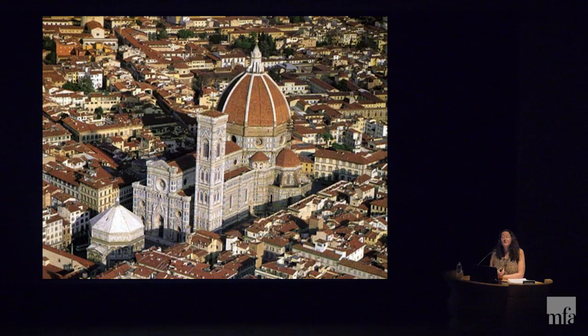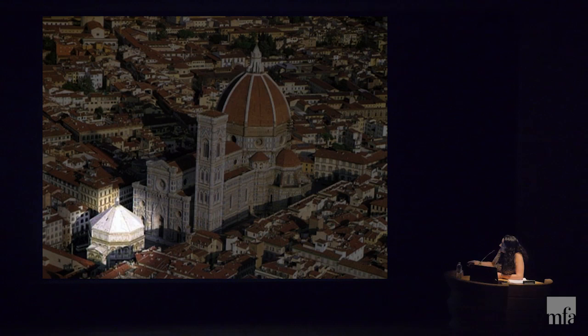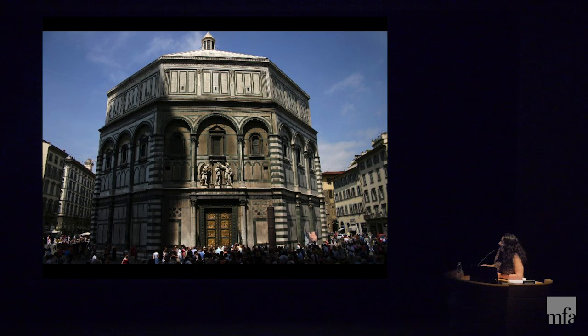Here's the famous and wonderful Cathedral of Florence and the cathedral complex, the cathedral, the baptistry, and the bell tower. And I show you the baptistry of Florence. It's dedicated to St. John the Baptist. And St. John the Baptist is the patron saint of Florence. And this is where all Florentines were baptized in the Renaissance into their church and into their faith. And in the Renaissance, they actually believed that this hexagonal building was an ancient Roman temple. So they really believed that they were directly linked to the ancients.